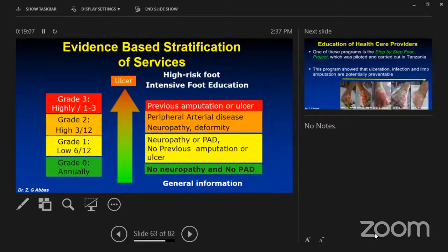Basic things in a clinic: we have to have a system. I know we see a lot of patients in the clinic, 60-70% of them. But if it is a normal diabetic foot, grade zero, with no neuropathy and no complications, an annual checkup is okay. If it is grade one, that means there is neuropathy or arterial disease but no previous ulcers, then an examination every 6 months is okay. If a patient has peripheral arterial disease, neuropathy or a deformity, then every 3 months. But if a patient has sustained a previous amputation or an ulcer, this is high risk for intensive foot education, once every 1 to 3 months.